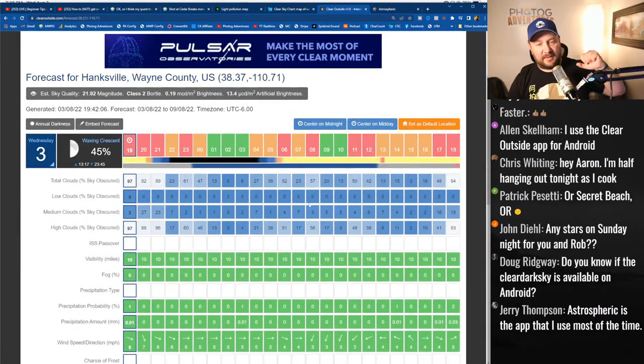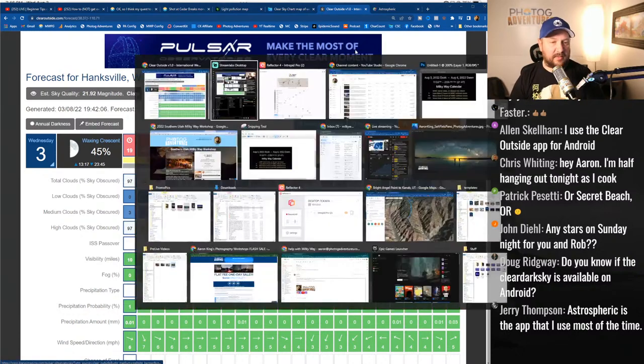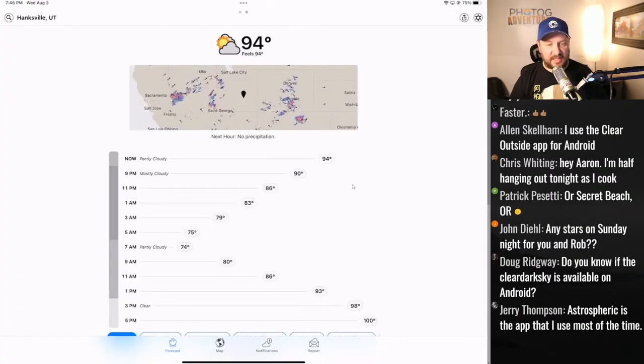And on Clear Outside, this is current time right now. It has. So I'm getting witnesses that it's cloudy, and Dark Sky, that was the other one, Dark Sky over here saying it's cloudy. So I have a lot of reasons to think it won't work tonight. And so you kind of balance these against each other.